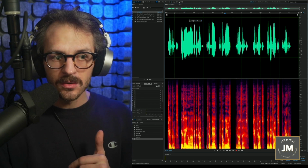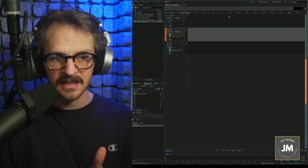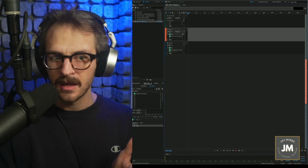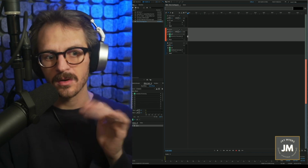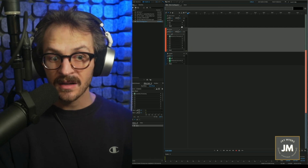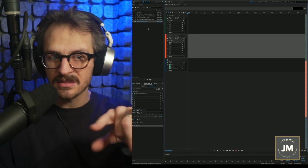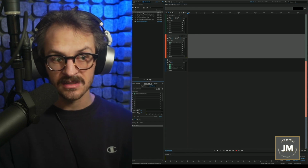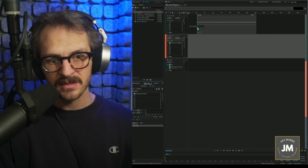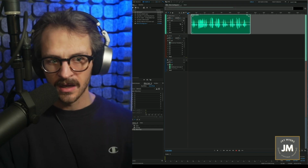Now what we're going to do is go to a multi-track session. Multi-track just means that there are multiple tracks, one for your voiceover, one for this. The beauty of having multiple tracks is you can process them differently and in relation to each other, as well as just layering things on top of each other. So to start, we're going to grab my voiceover and drag it over to the track here.